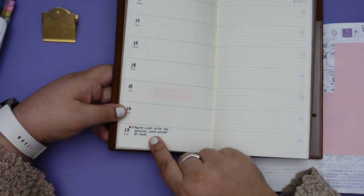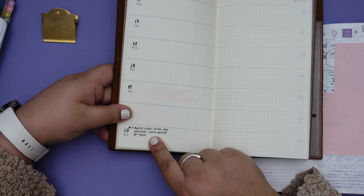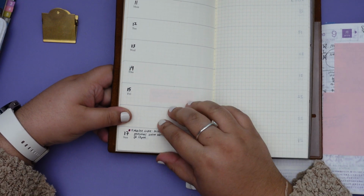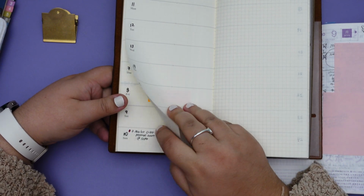You can see that I have a date-specific task here. I am doing a writing course in December, and I have here the dates that those will be taking place.